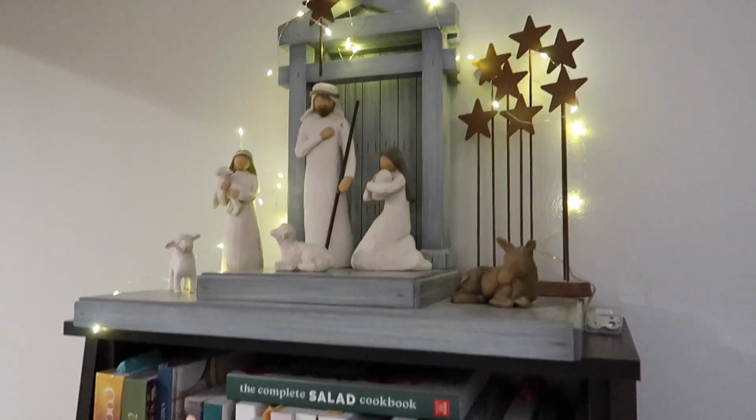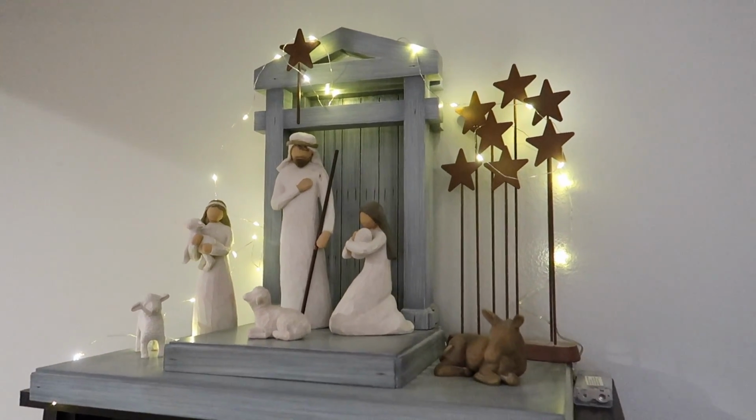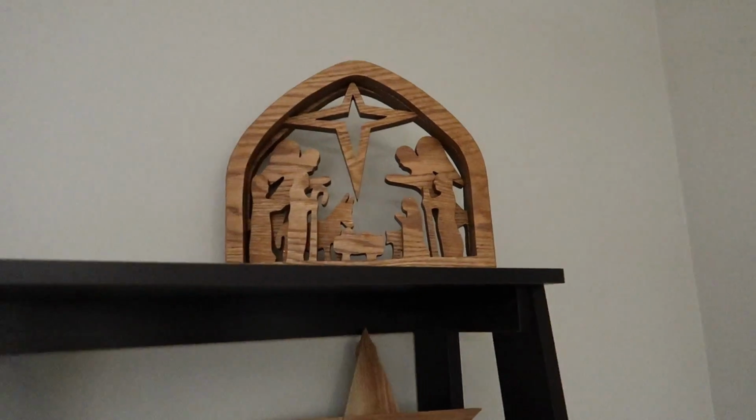So I set it up here on top of the bookcase, which I think looks nice, and I put some twinkle lights up there. So that is that one. And then I think I'm gonna put that little ceramic one over here by this wooden one I have.